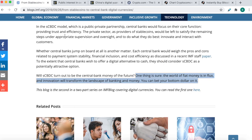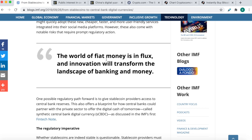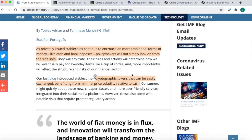And let's look at here, the IMF blog. So International Monetary Fund. Basically, what this is saying is that currently the world of fiat currency, the native currency, US dollar, euros, is in flux, and innovation will transform the landscape of banking and money. It started off by saying they acknowledge that stable coins exist, which is a cryptographic token that can be easily exchanged. So our cryptocurrencies basically. And these cryptocurrencies, like the CRO token that I was just talking to you about, are privately issued, right? It's not government issued, it's issued privately, and is going to continue to encroach on more traditional forms of money like cash and bank deposits.